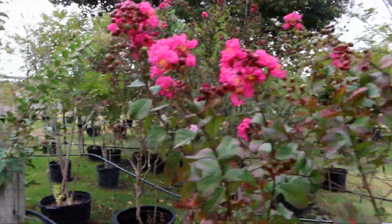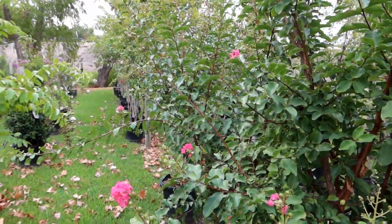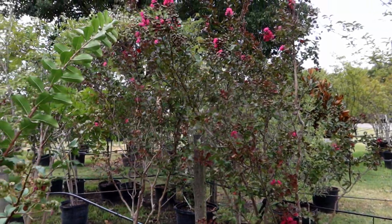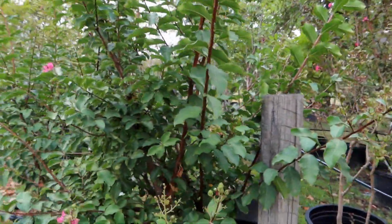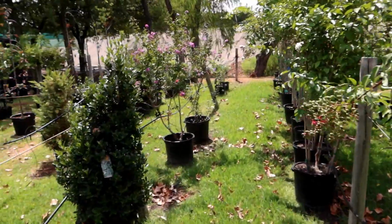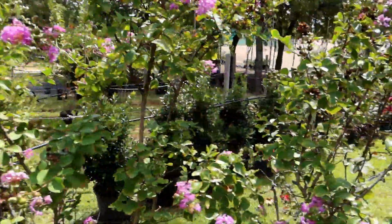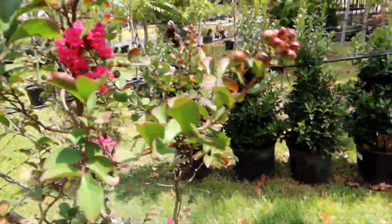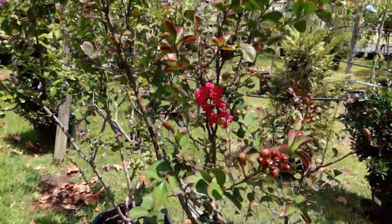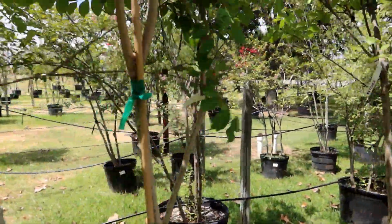Crepe myrtles seem to be very, very popular in this part of Texas. They seem to do really well with the heat, and that's probably why a lot of people have them. They're actually very beautiful. They have a whole bunch of different colors. I got a couple in the front yard. I got one in the backyard. You can almost drive by the entire neighborhood and not see one house that doesn't have crepe myrtles in it. There's kind of a purple variety. Pink velour. I see more over there too.